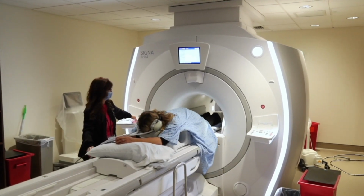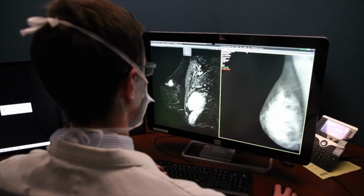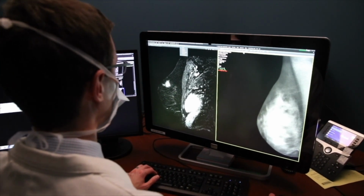People that have dense breast tissue can sometimes have cancers that are really hidden on mammogram. So this is another test that can look at dense breast tissue and find more cancers than screening mammogram, and also finds more cancers than screening mammogram with screening ultrasound. It's great for people with dense breast tissue, but it will find more cancers in other breasts as well.